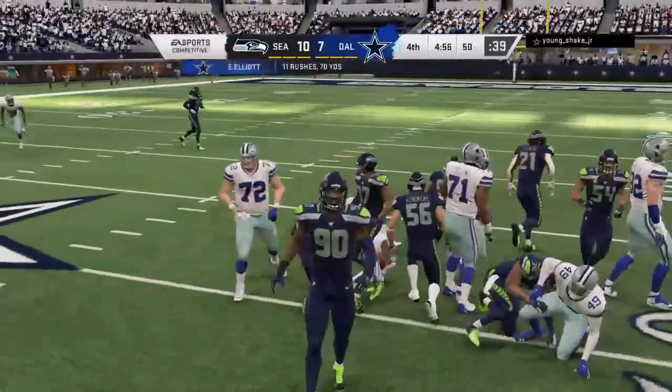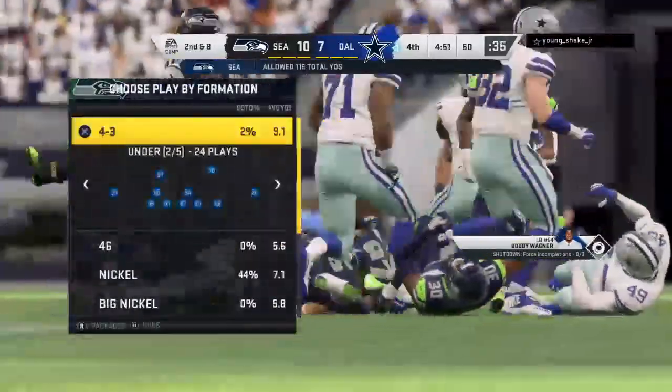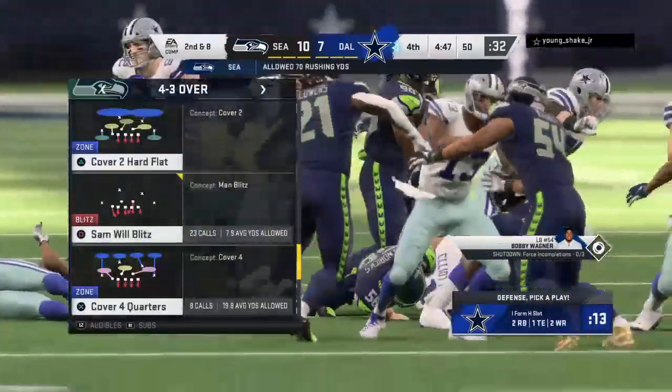The first down carried by Elliott doesn't amount to much as he'll get forward for about a couple. Michael Kendricks, the linebacker, there to get him down. It's second and 8 at the 50-yard line.